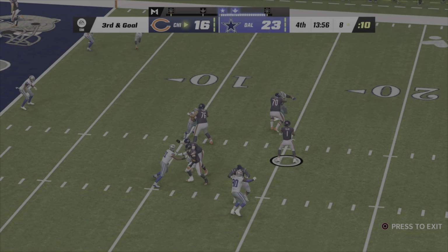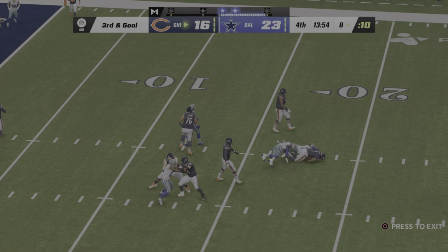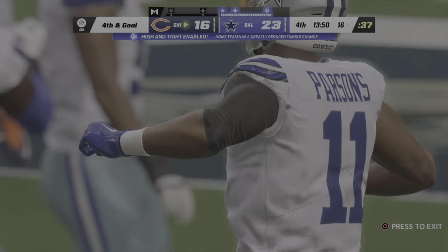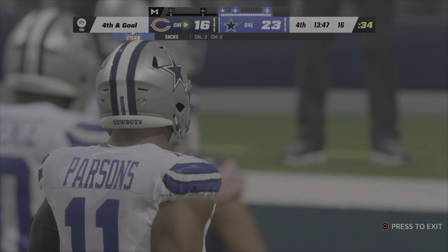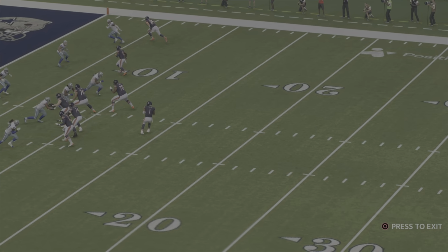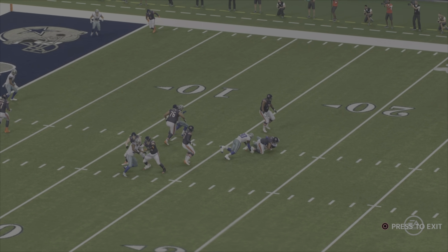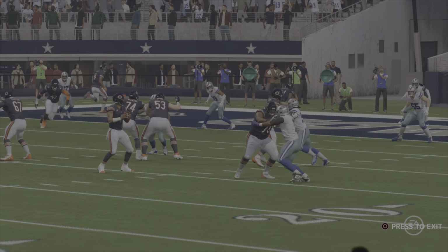Now Fields on 3rd and goal. And he can't get rid of it. He's taken down. Micah Parsons able to get in there for his 2nd sack of the afternoon. You know, on these types of plays, we're always looking to assess blame. Okay, where did it break down? Sometimes it's just a great play.